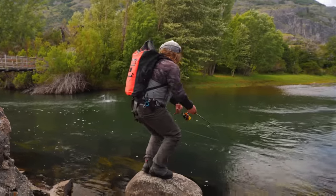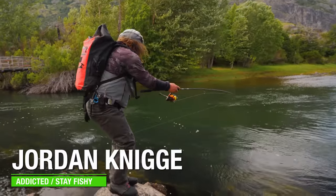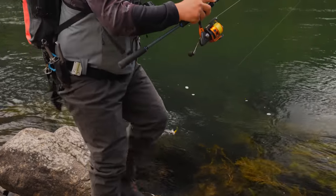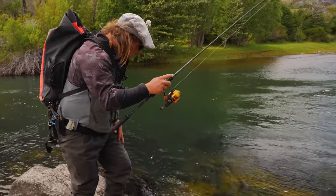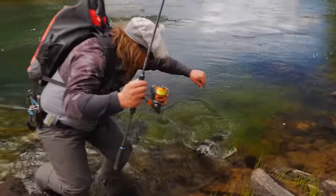Got him, got him. Oh yes, first fish of the day. Hello everybody, and welcome back to another Addicted Fishing video from the land of Chile. We're back out here on the river in our waders, hiking a new creek in search of some trophy sized trout. This isn't the trophy one we want, but it's the first fish of the day, so it is as special as they get. Beautiful rainbow.